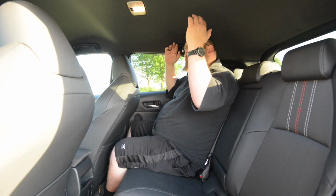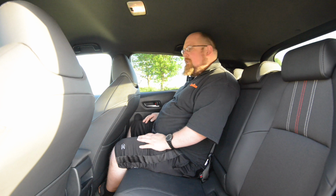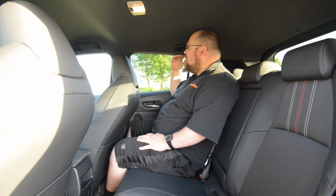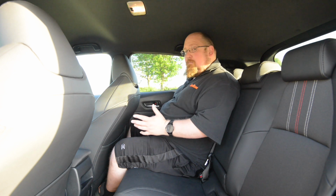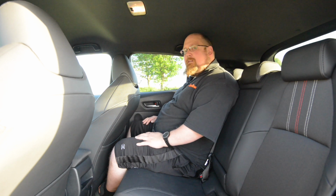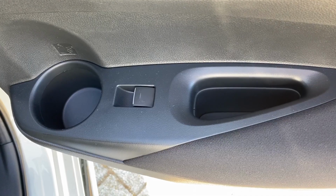And then as well, because of the dark roof lining, it does kind of give this claustrophobic feel, and because of the sloping roof line, it does mean that the tops of the windows are on my eye line, so again, it just adds to that kind of hemmed in feel. If there is one benefit, it's the fact you do get privacy glass, and the windows themselves do go all the way down.